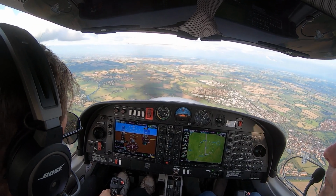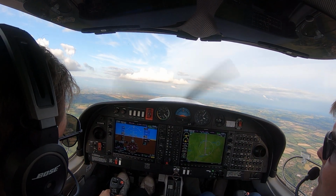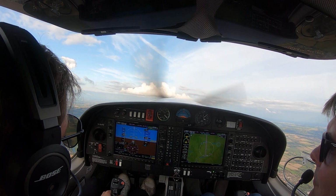Golf Charlie Charlie, downwind. Golf Charlie Charlie, report final runway 09. Final runway 09, Golf Charlie Charlie.